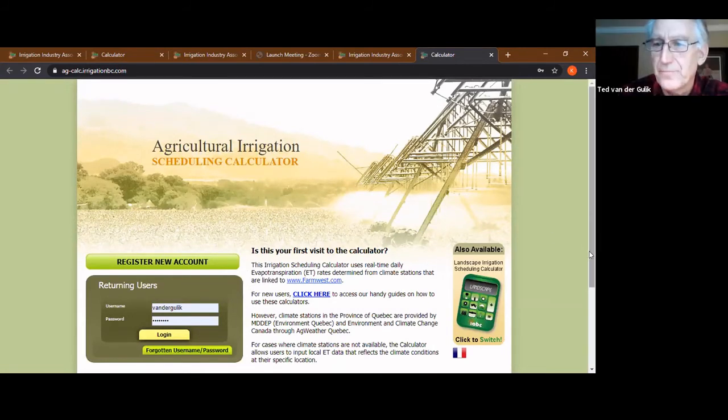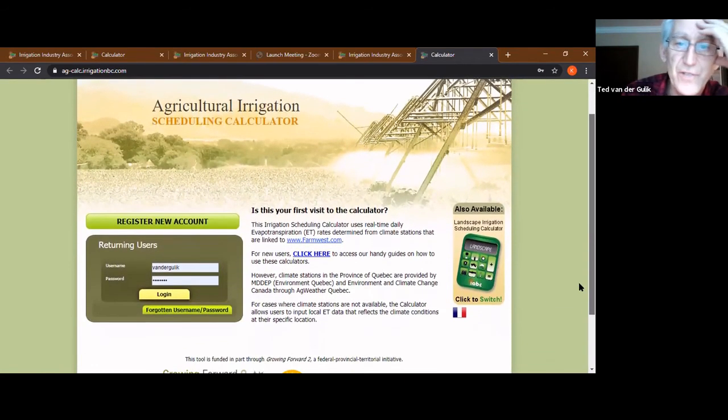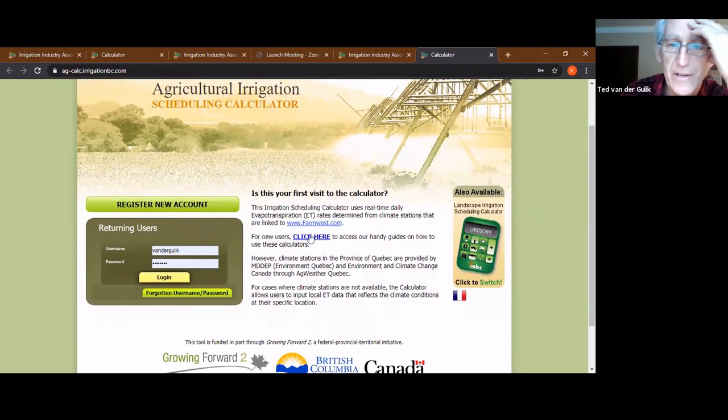This is because you're going to be putting in your information. So if this is the first visit to the calculator, you would click here and develop an account. Once you have your account, you don't have to do that anymore. You just log in here with a password. You better remember it, otherwise you'll have to get a new password or set up a new account, which is a pain. You can switch over to the landscape calculator here too, but we won't bother with that. The data comes from farmwest.com. It feeds into this calculator.